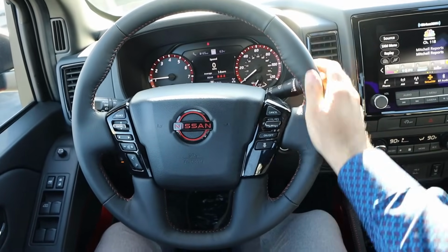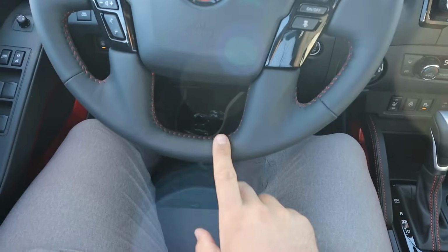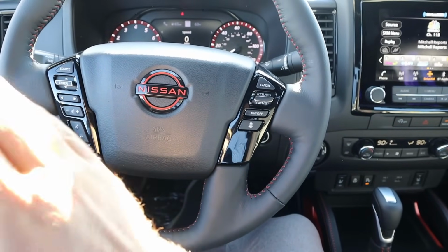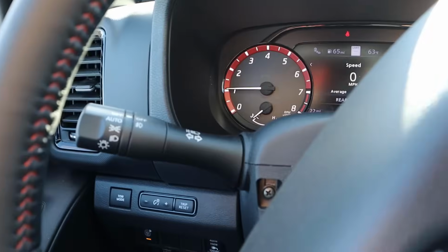Now taking a look at the steering wheel, you guys can see soft touch trim all around, and I like the contrasted stitching here. I also have the Nissan logo front and center. We've got adaptive cruise control. We've got our volume and voice command controls as well, and then you guys can see the shifters there on the back.